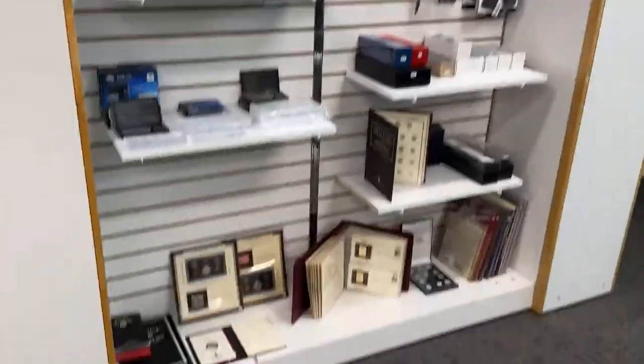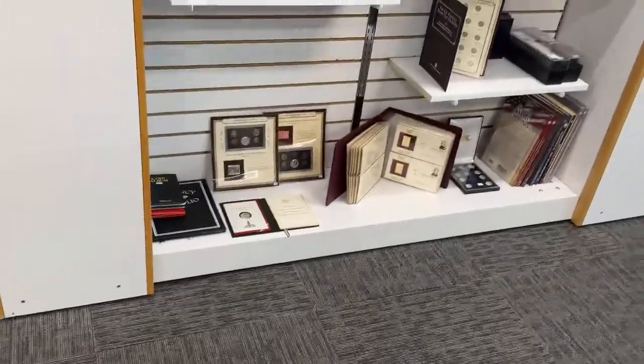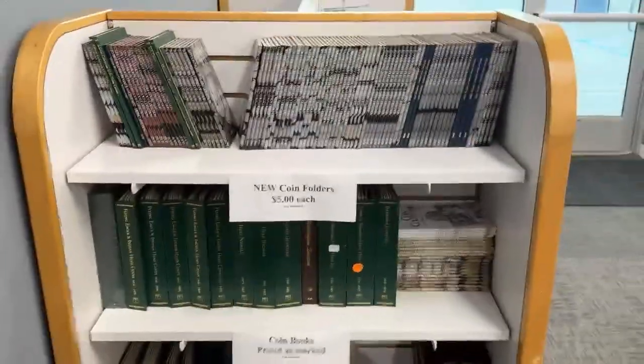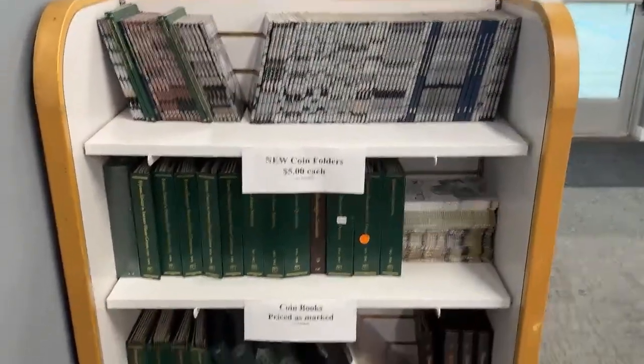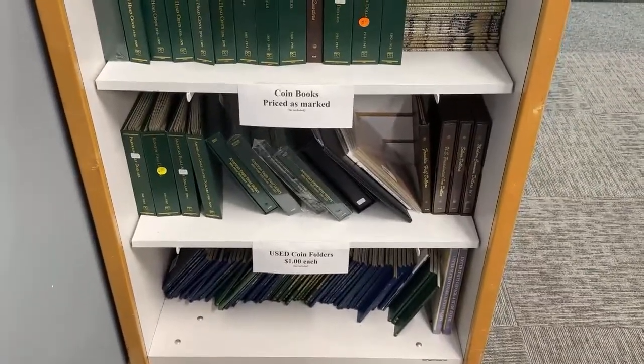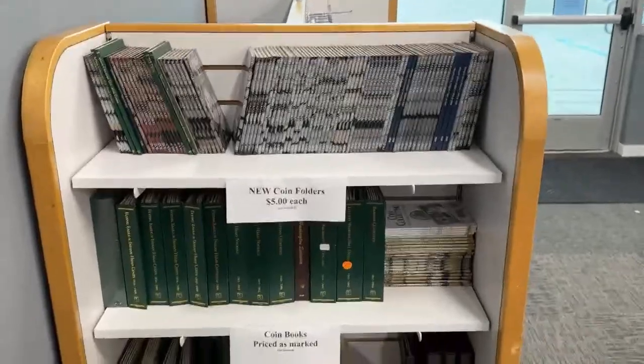I have a little bit of supplies that I sell over here. There's some miscellaneous sets in that bin as well. We do sell coin books. If you don't see one you want, just let us know, we'll order it. I just had to order some Mercury dime books today for a customer because I didn't know we were out, but we were.